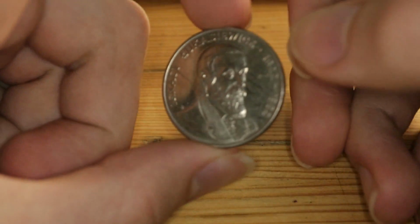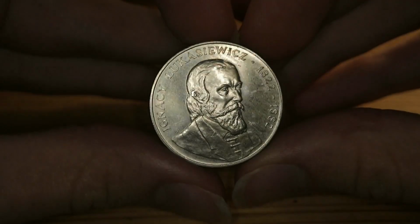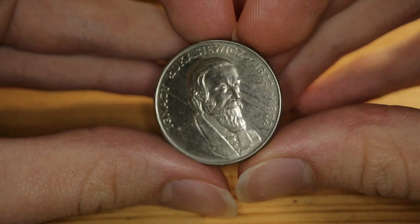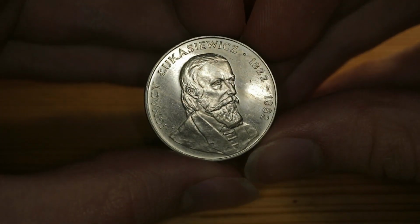I'll of course mention who he was and what his accomplishments are, but before that we'll go over the mintage, the dimensions of the coin and so on, as per usual, to get them out of the way. So before we get into the interesting stuff, let's cover the usual on this channel first.